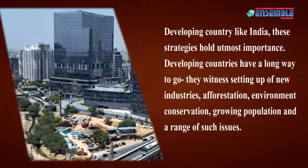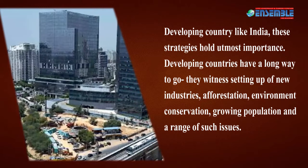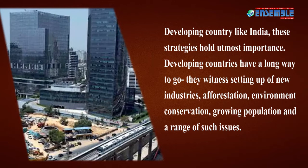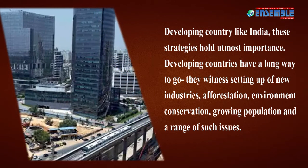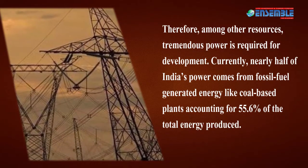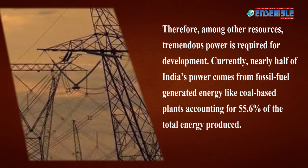Developing countries have a long way to go. They witness setting up of new industries, afforestation, environment conservation, growing population and a range of issues. Therefore, among other resources, tremendous power is required for development.